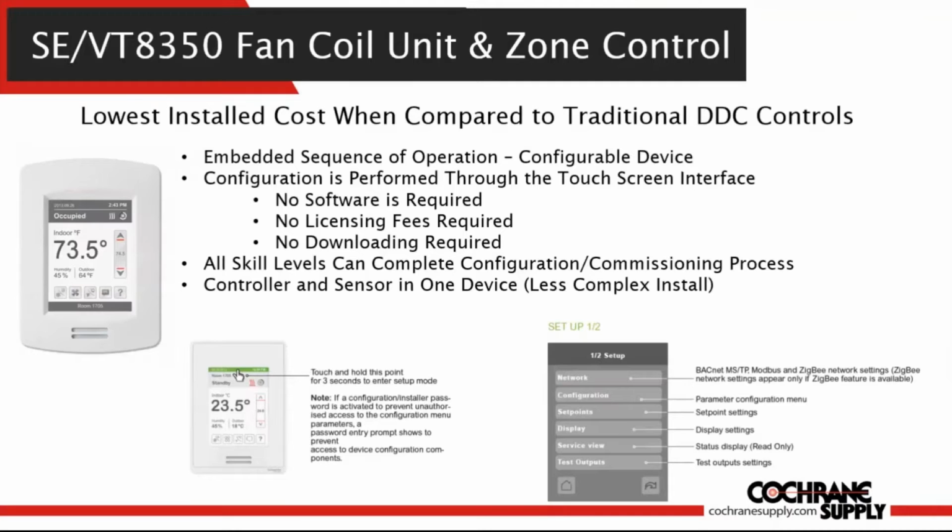The configuration is done through the touchscreen interface, so engineering doesn't have to create a program that has to be downloaded to the controller. No computer is required. Configuration is simple and straightforward, so technicians or electricians of all skill levels can configure and install the room controller. In the end, saving time and skill adds up to a lower total installed cost.